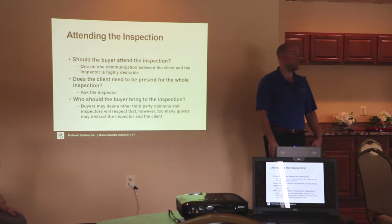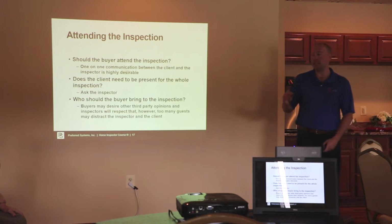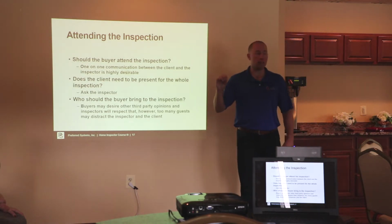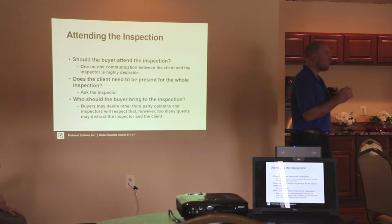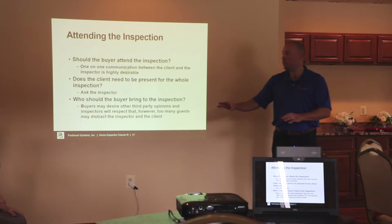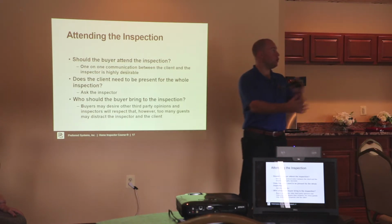Should the buyer attend the inspection? Definitely. It is their time to learn about the house and be educated about the property that they're buying. If they're unable to be there for the whole time, hey, can we get there for the last 30 minutes, so you can go over the summary? If the inspector finds something big, he can show it to you so you can actually see it and be there for it. But just be respectful of his time. We don't want him to redo a whole inspection.